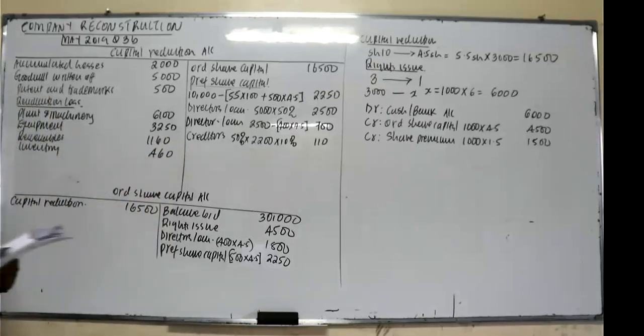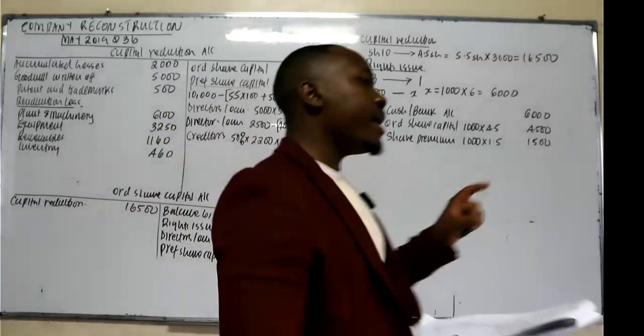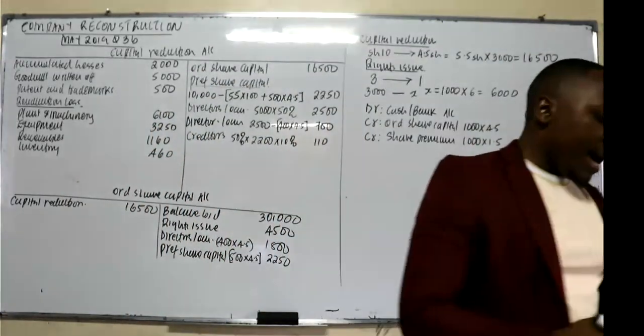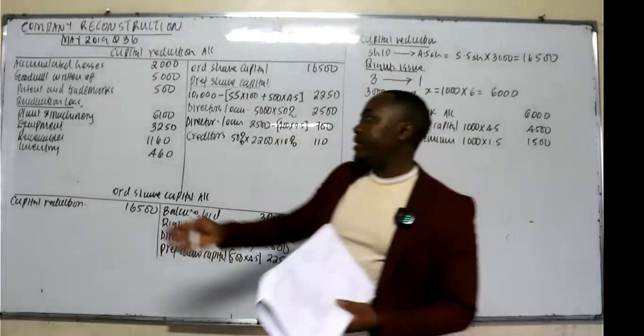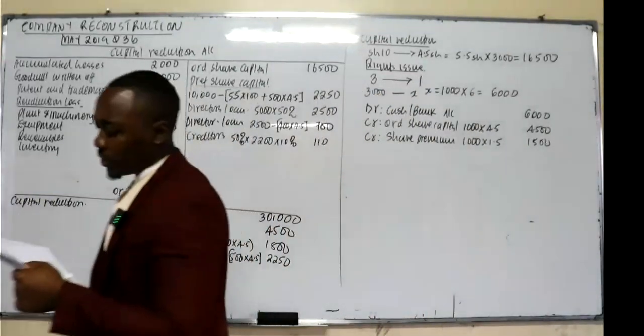In this case, you don't compare, because remember those are the revaluation. You have been told that assets are to be adjusted to their fair values by the following amount, not to the following amount. If you are told to the following amount, that's when you compare the carrying amount to the revalued amount. But in this case, they are to be adjusted by the following amount. And during reconstruction, mostly you expect the value of the asset to reduce. So that's why it's a revaluation loss.